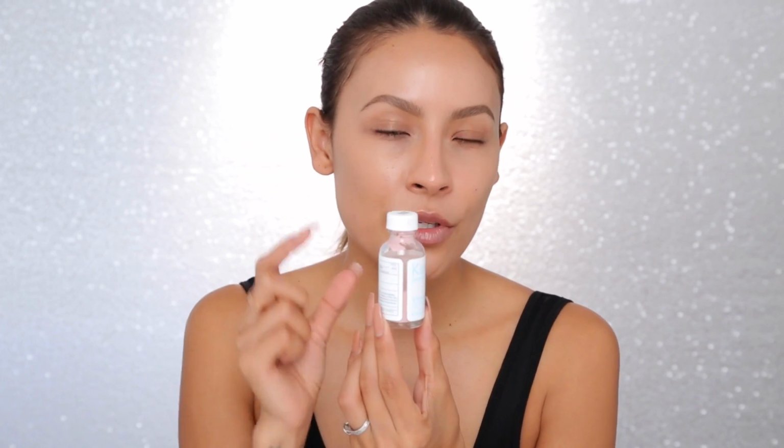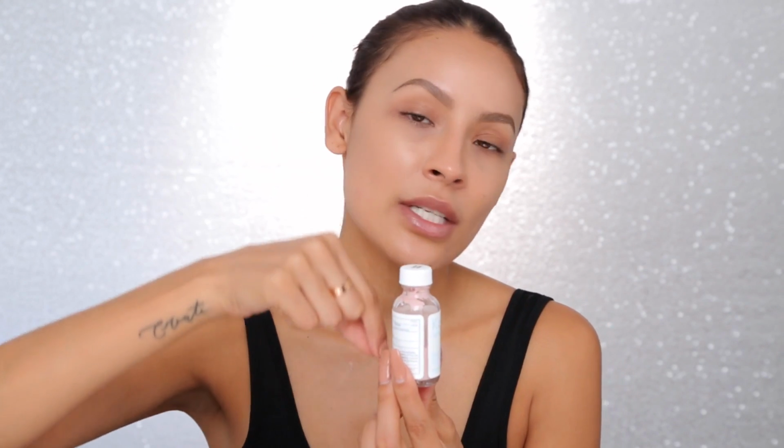What you wanna know about the Mario Badescu drying lotion is that you don't wanna shake the bottle. There's a clear liquid and then at the bottom there's like a pink sediment. Keep those two separate. So you just never shake it. You're gonna get a Q-tip and you dip it all the way down to the pink sediment and then you just put it over all your breakouts. I usually do this at night and I sleep with it, and in the morning I just, obviously, wash it off. It works so well for me and I've never found anything that works better.